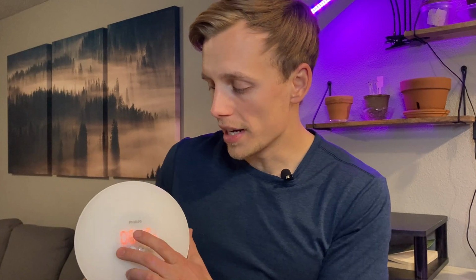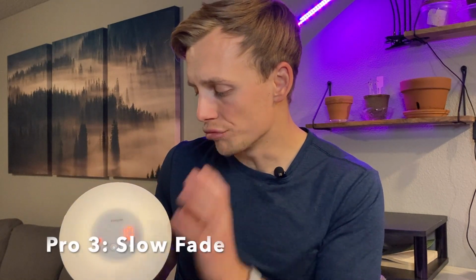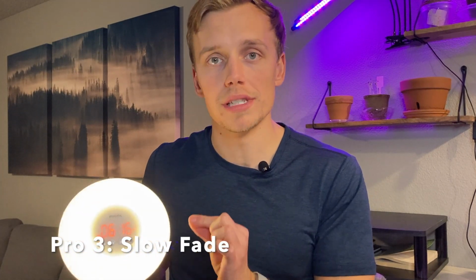Another pro, I have seen that other alarm clocks that use light actually only have like 4 to 7 or 4 to 8 settings. And so every time the light gets a little brighter, it's a very quick switch. Whereas this one actually has a really, really slow fade when you use the alarm itself. And so it's not just gonna have levels, but it's actually gonna slowly build up from nothing until it is at full brightness. So it's a very smooth transition to that full brightness.